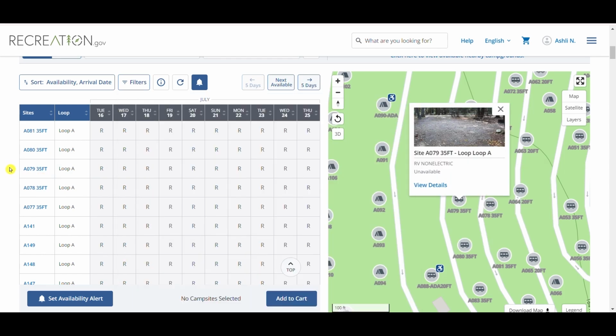Campsites in Acadia become available 2 months in advance at 10 a.m. Eastern Time. So most national parks are 6 months in advance. Acadia is a little bit different. It does 2 months. So you want to pay attention to that. Make sure you get that on your calendar. Make sure you show up to get these reservations exactly at 10 a.m. that 2 months in advance. That's really important if you're hoping to get the campsite that you want.